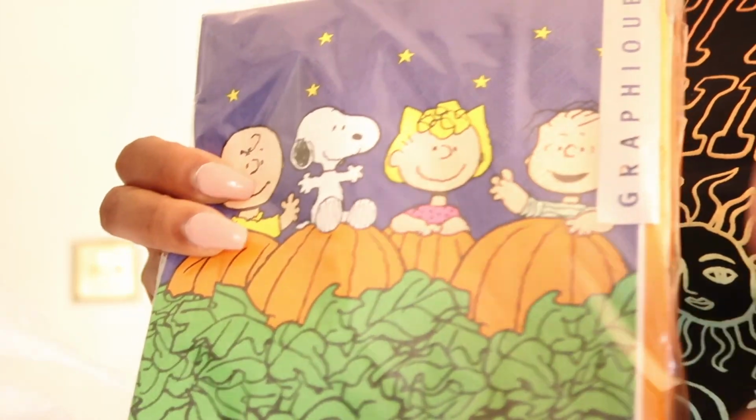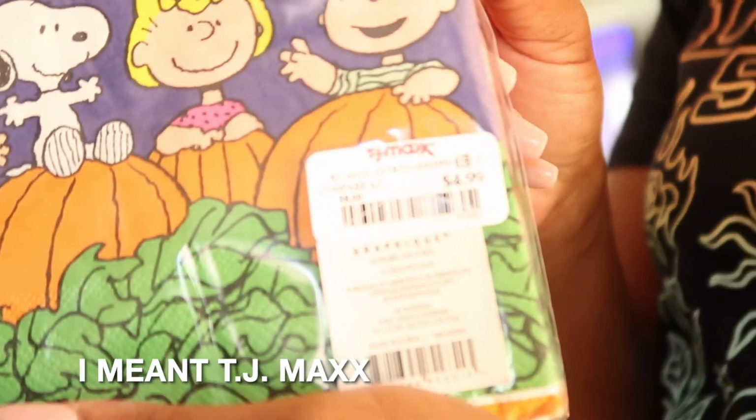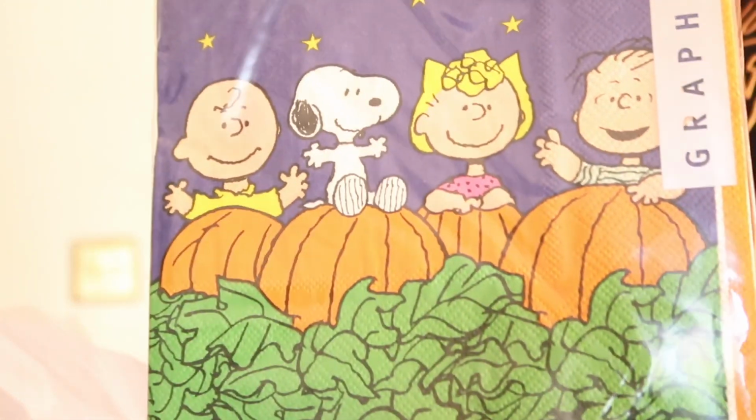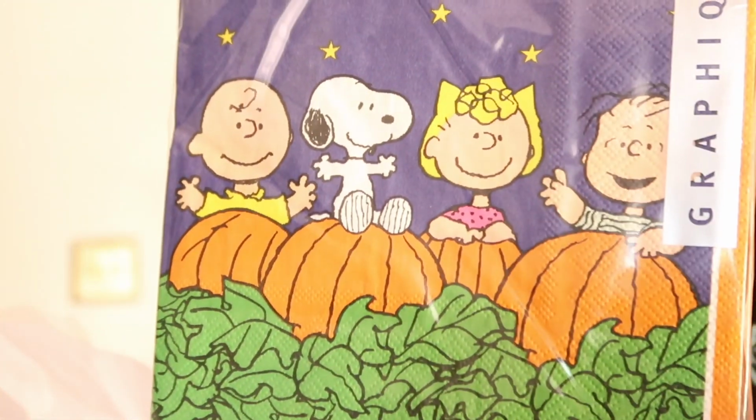I was in Dollar General, but these right here came from Ross. They were $4.99. I want to show you guys my collection in a minute, but I'm trying to hurry up with this just for receipt. But they were cute, the little Snoopy, Charlie Brown, pumpkin patch, Halloween napkins. I thought they were cute.